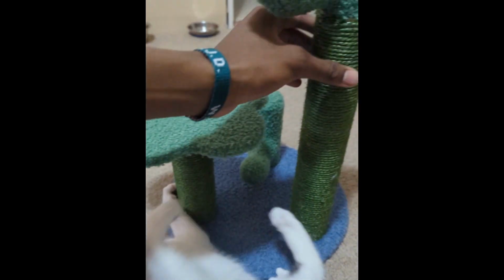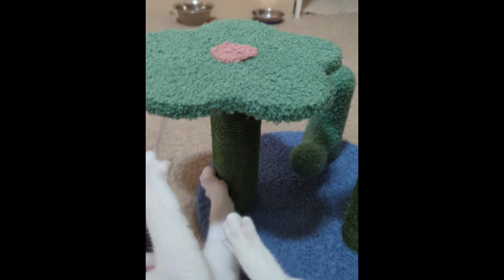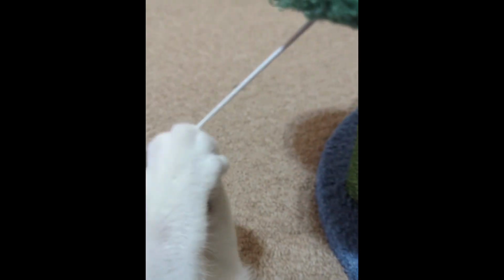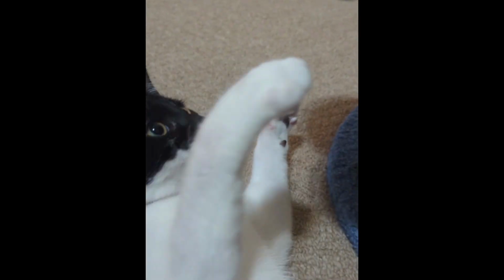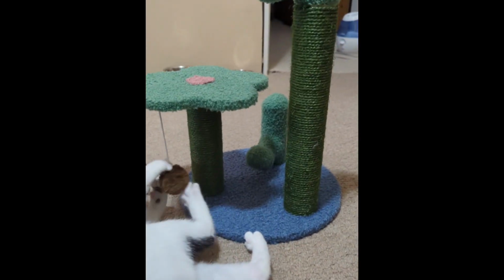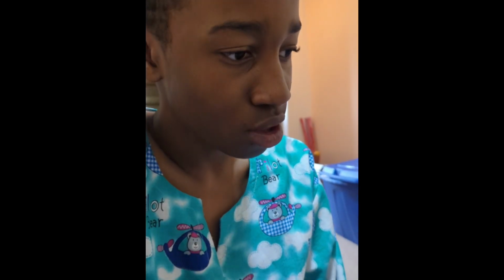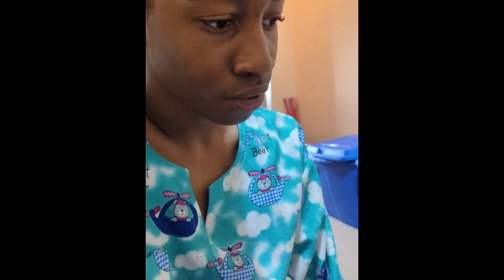And if you have a cat and you're watching this right now, and you are a beginner pet owner of a cat, a young kitten, then be sure to go to Amazon and check out their cat trees. If you want something small and adjustable, then you can get this one. Or if you would like something bigger for your pet, then you can choose a different option. Very engaged in this new cat tree.